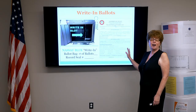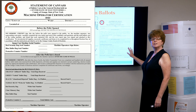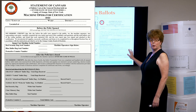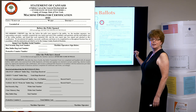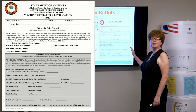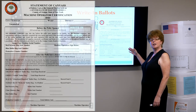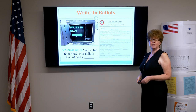As you will see on this statement of canvas form, the darker shaded part of the form is for closing of the polls. One of the items that you will place information on this form is the write-in ballots. And again, you'll go through all the steps to be able to close at the end of the evening.